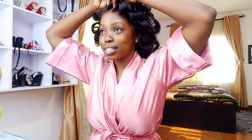So this is HD lace, by the way. Okay, quality over here. So I'm just going to go ahead and lay my hair down. I'm just going to time lapse this whole process so you're not watching me lay my hair for a million and one years.